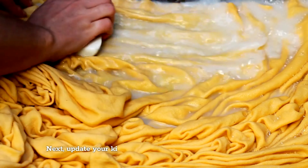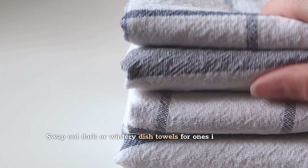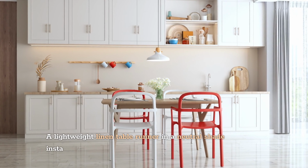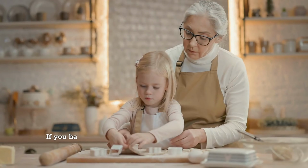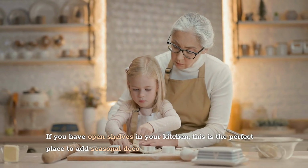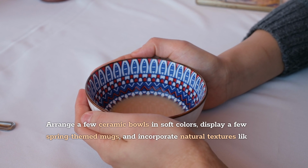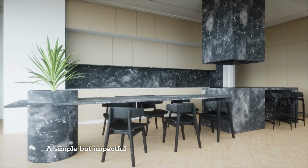Next, update your kitchen textiles. Swap out dark or wintry dish towels for ones in soft pastels, floral prints, or classic gingham. A lightweight linen table runner in a neutral shade instantly lightens the space. Let's talk about open shelving. If you have open shelves in your kitchen, this is the perfect place to add seasonal decor. Arrange a few ceramic bowls in soft colors, display a few spring-themed mugs, and incorporate natural textures like wooden cutting boards or woven baskets. A simple but impactful change.